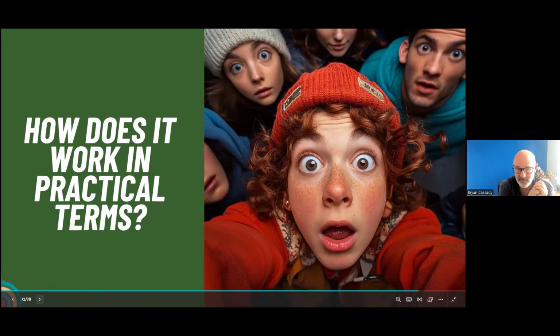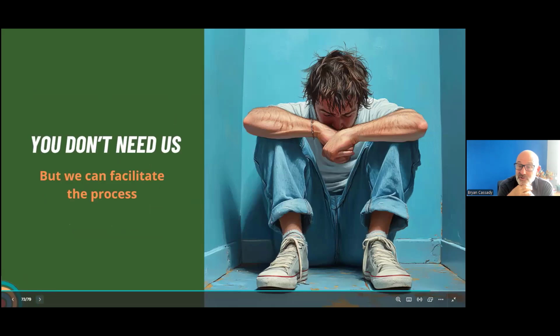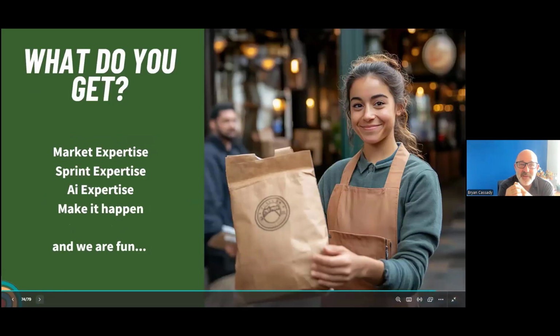So how does it work in practical terms? You go there, get an open access to all these different tools. We customize them when we run sprints. Question that comes up is, do you need us? The answer is no, not really. But we can make everything better, faster, and easier. And there's a trade-off. Do you want to go better, faster, and easier, or do you want to go the hard way? And what do you get from us? We bring market expertise, sprint expertise, AI expertise, make it happen. And I think we're actually kind of fun.